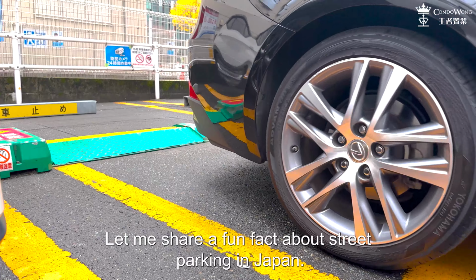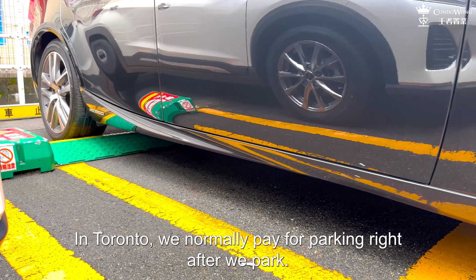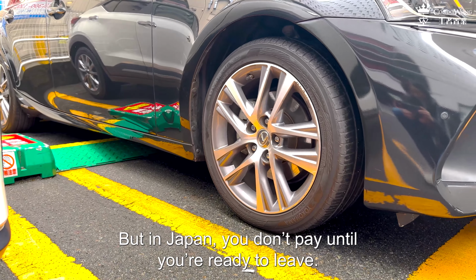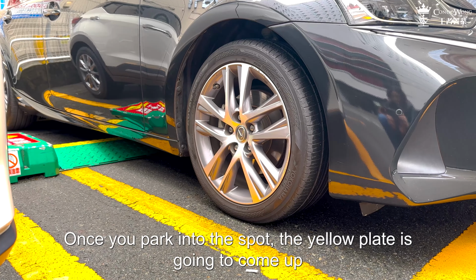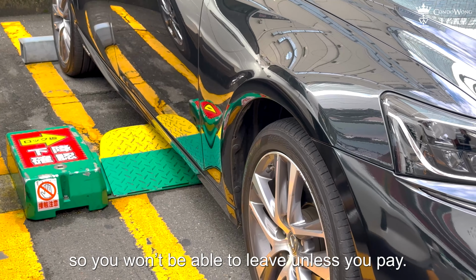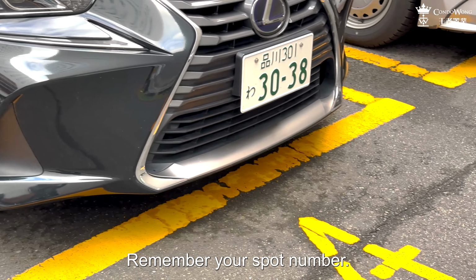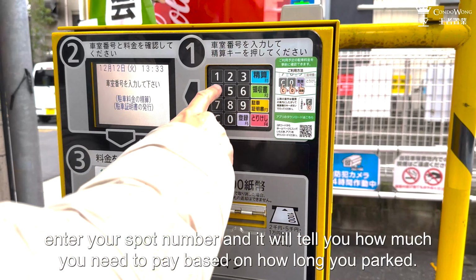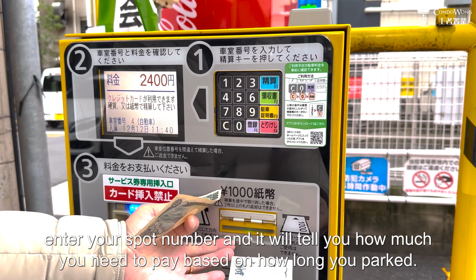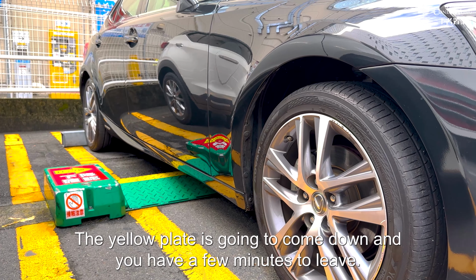Let me share a fun fact about street parking in Japan. In Toronto, we normally pay for parking right after we park. But in Japan, you don't pay until you are ready to leave. Once you park into the spot, the yellow plate is going to come up, so you won't be able to leave unless you pay. Remember your spot number. When you're ready to go, enter your spot number and it will tell you how much you need to pay based on how long you parked. The yellow plate is going to come down and you have a few minutes to leave.